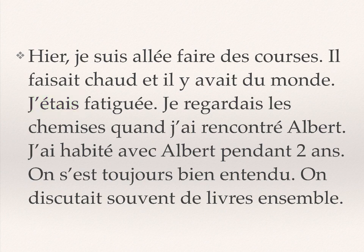Je regardais les chemises quand j'ai rencontré Hubert. So we've got 2 verbs and 2 tenses in this sentence. Regarder is conjugated in the imparfait. And j'ai rencontré is in the passé composé. Je regardais is the ongoing action. That's what I was doing when I got interrupted by the second action, which is meeting Hubert, which therefore is in the passé composé.